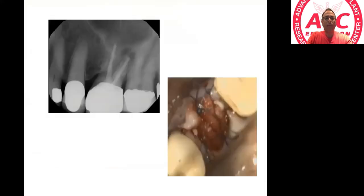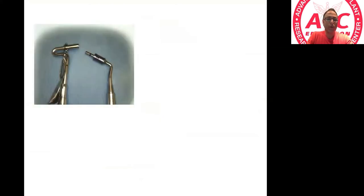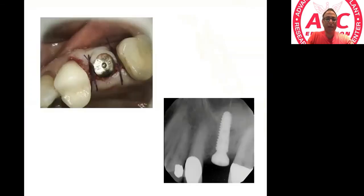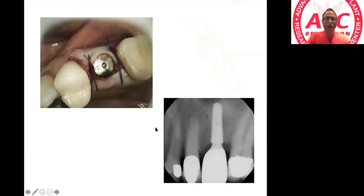So this is a case where the 2.6 had to be removed, so we just grafted this, a socket preservation. I don't do a lot of that, but this is one of those cases, and we have some adequate bone to use. Now we're performing our crestal sinus lift, again using increments, checking to make sure we have no perforations, and then placing our implant. And you can see again at the apex that nice amount of bone volume that we have.